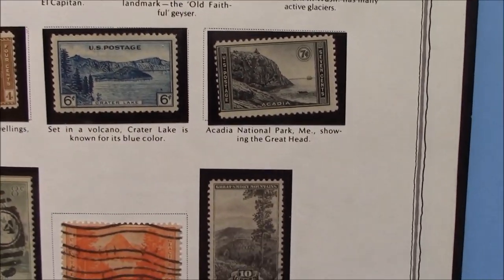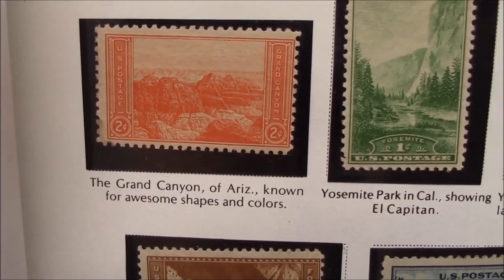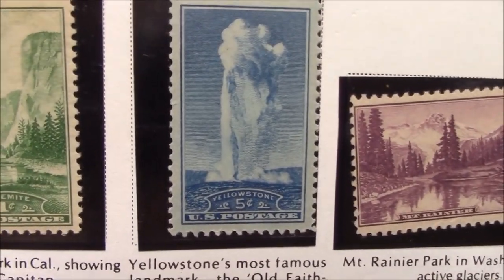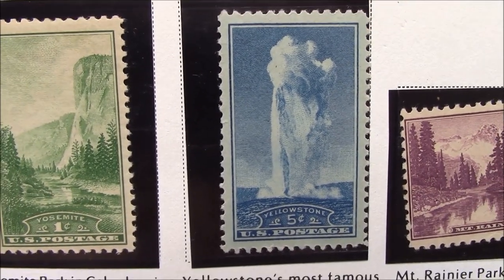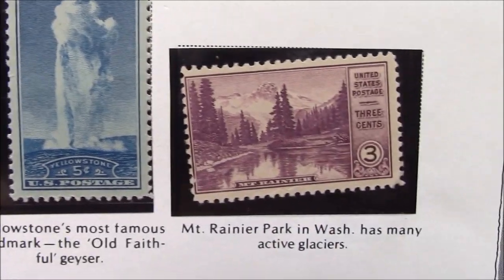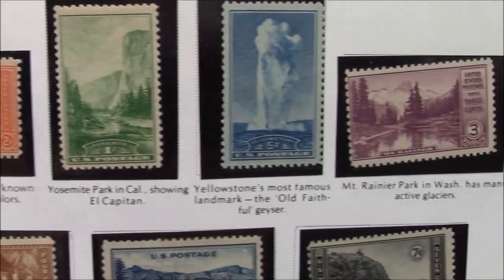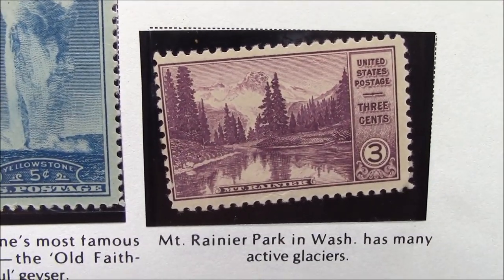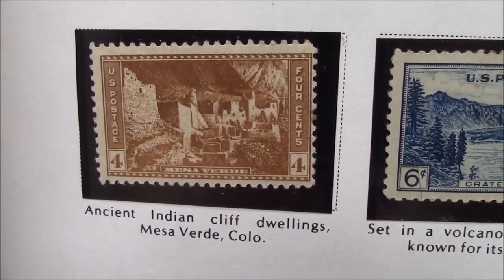This is a beautiful set right here, showing the national parks, and this is back in 1934. You see they're showing Old Faithful right here. That's a really nice stamp. It goes from vertical to horizontal, showing the different landscapes, the parks that they're illustrating. This is a beautiful collection. Very, very nice.